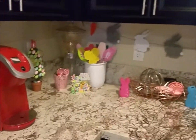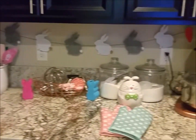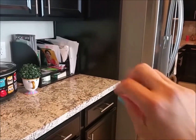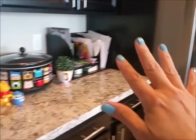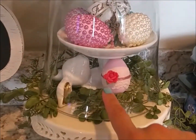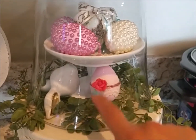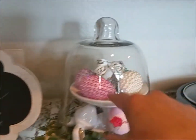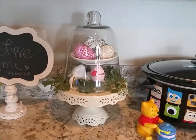And that's basically it in that little area right here. All right, so in the area that's right here by the fridge, all I did was put this little bunny dish right inside my cloche, and I put a little piece of that plant, and then I just put all these little eggs that I had made inside there. And that's how that looks there.